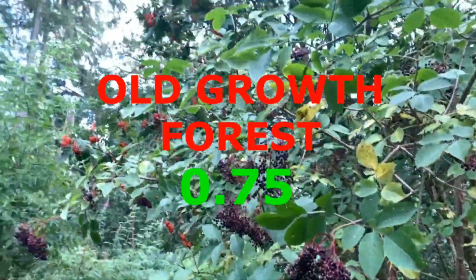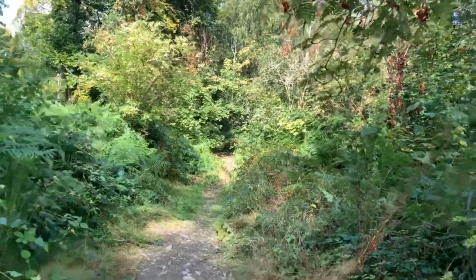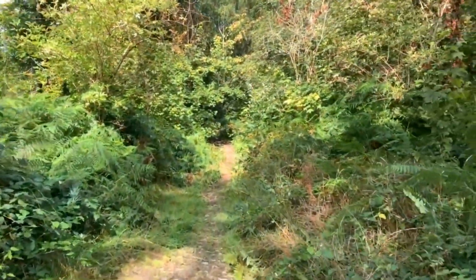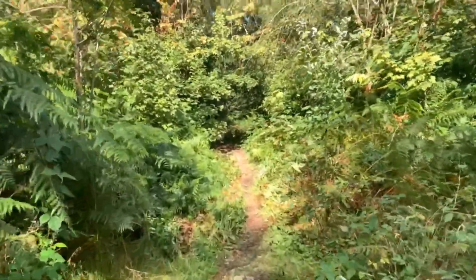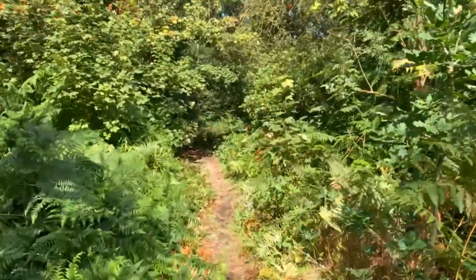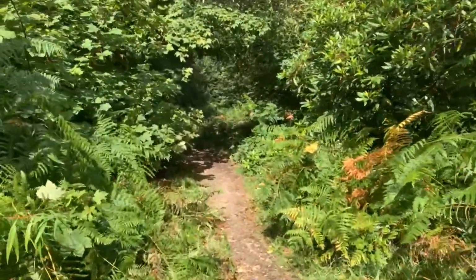It is important to remember that this high score represents what once covered the majority of the country. It is obvious even without the diversity index that this section of woodland has more life in it than anywhere else. The undergrowth is thick with plant life and the signs of small animals present, and there is not a second where you cannot hear a chorus of birdsong.